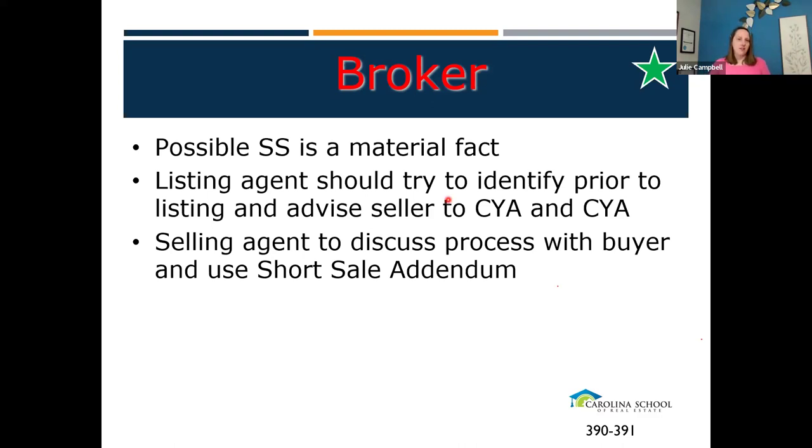So what I say to you guys, again, if you ever get called to list a short sale, or potential short sale, please go straight to your BIC. Make sure you go into this with knowledge. It definitely makes for a smoother transaction. Nothing I can do about the time, but at least that niche.